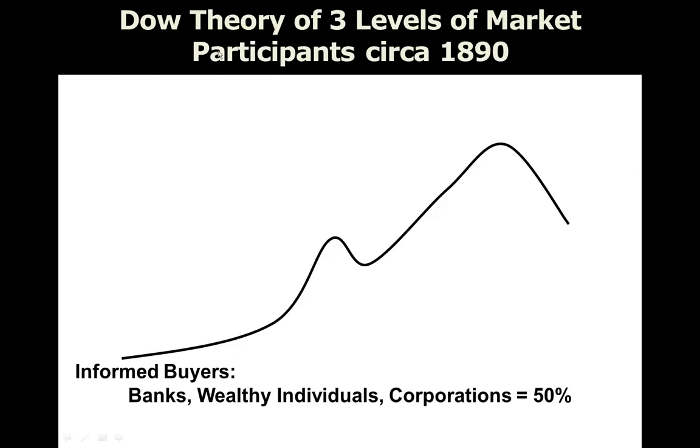One of the things that surprises me a lot is I was recently at the Money Show as a speaker. I do speak there periodically. And I said, how many of you know about the Dow Theory? And one person out of a whole huge group raised their hand. So we're going to go back to the basics of this.